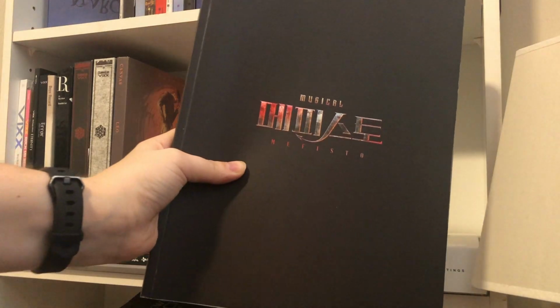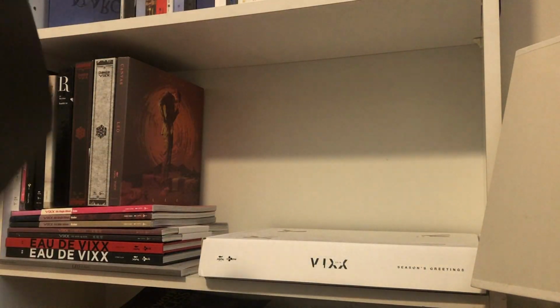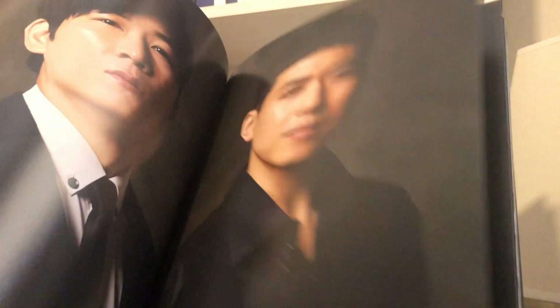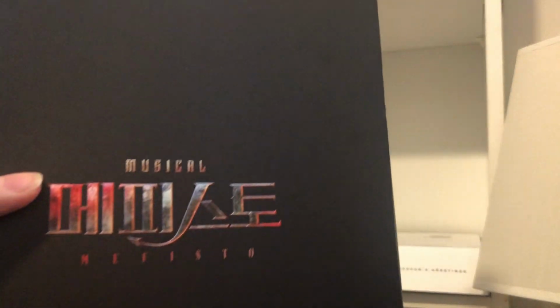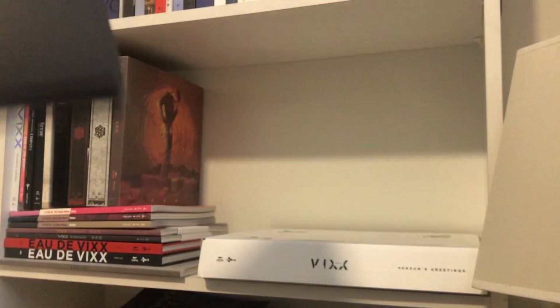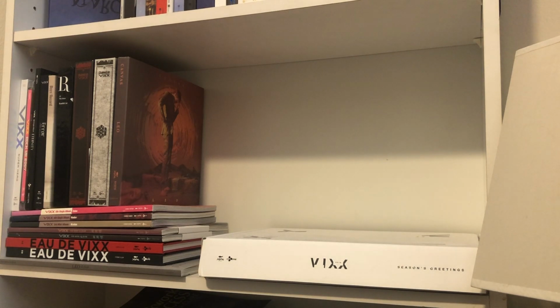And this is Mephisto, the musical when I went to go see Ken. The little album with them in there, and he's somewhere. Ah, there he is. Lee Jae-hwan, so beautiful. Also, his singing is better. I don't know how, but it's better in real life than the recorded versions. It's amazing.